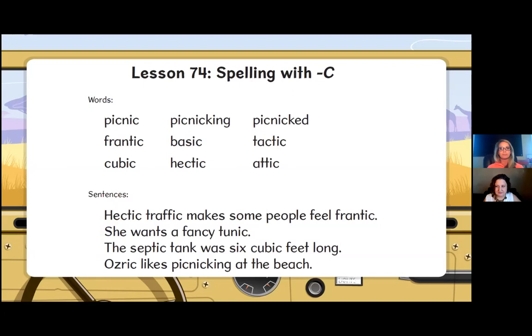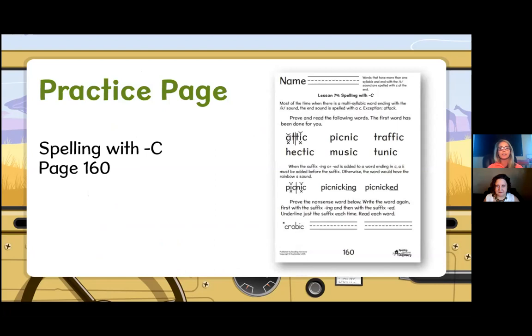Okay, here's the practice page that goes along with our lesson for today. It's located in the chat box if you're watching live, or the link is underneath the recording if you're watching the recording. You can just take a picture of it, write your answers on your own page. Don't worry about trying to print it out.